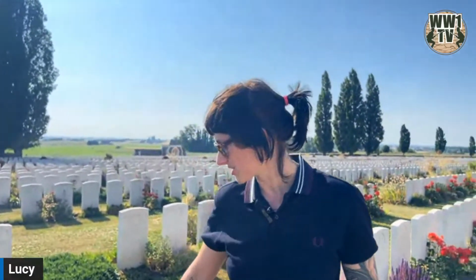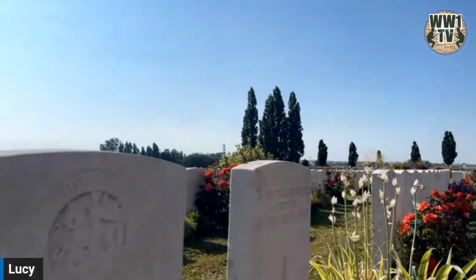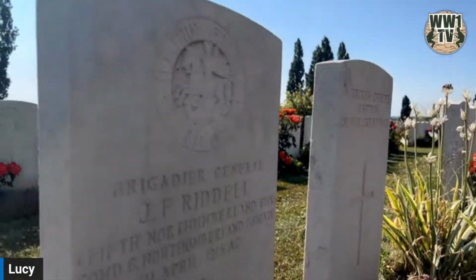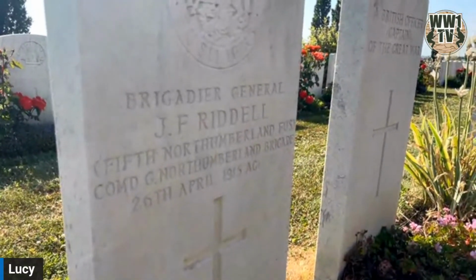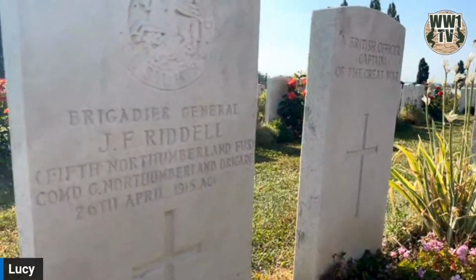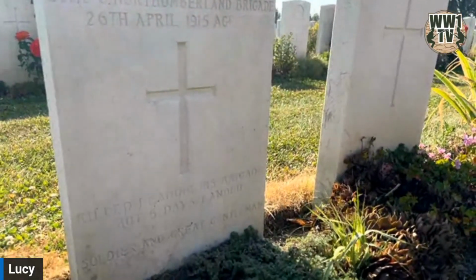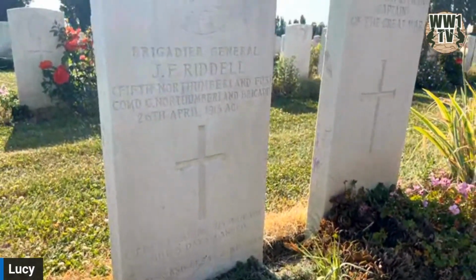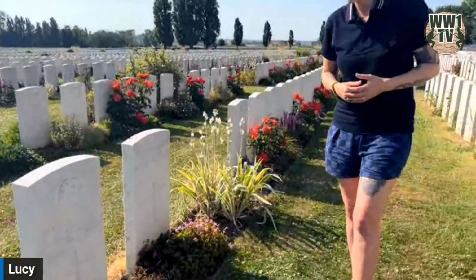But I thought I would start here. One of the chaps who is buried here, and this is the grave of Brigadier General James Riddell. I wanted to start with him just to bust a few myths, really, because one of the big things we often hear is this idea of chateau generals, that these guys were behind the lines, sort of callously ordering their men forward and not really caring. And this guy really proves that, blows that entire theory out of the water.